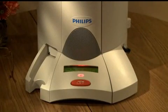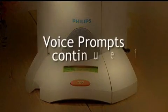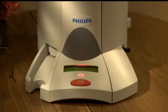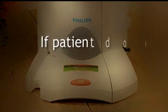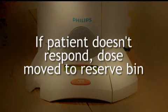To make sure the patient is notified of the scheduled dose, the voice prompts will continue every minute for up to 90 minutes until the button is pushed. Time for your medication. If the patient does not respond after 90 minutes, the dose will automatically be moved to a reserve bin inside the locked dispenser. At the same time, the caregiver will get a phone call alerting them of the missed dose.